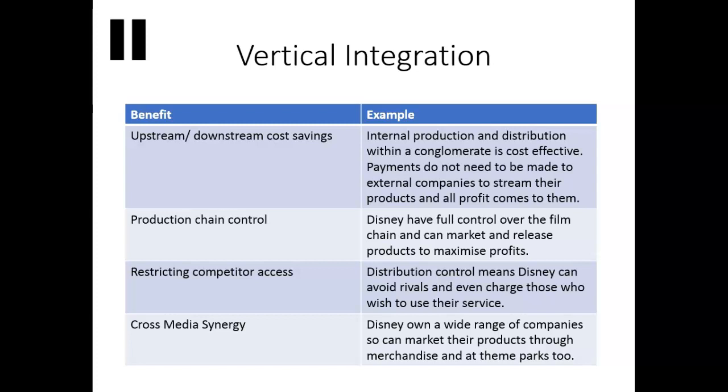Vertical integration enables production chain control. Disney have full control over the film chain. It also enables them to maximize profits through marketing and careful timing of the release of their films.